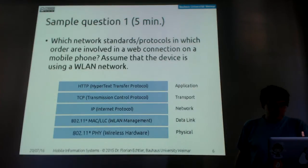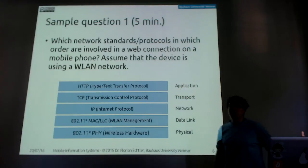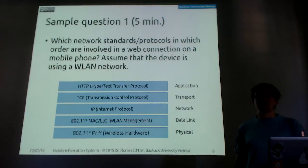And just one more side question. If it would be a secure connection, HTTPS, how would that change? Do you remember maybe? It would be in between the transport and application. Exactly. So we would simply get another layer in between here. Which one would that be? Do you remember?